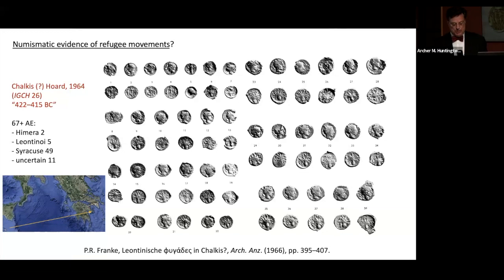A few years earlier, in 422, Syracuse had forced its neighbor Leontinoi to accept a sympolity, that is to say, the polis Leontinoi ceased to exist. In this situation, citizens of Leontinoi might have taken refuge in the mother city of Leontinoi, Chalkis. So far, so good. Franke's suggestion was widely accepted, and the Chalkis hoard is cited as an interesting freak, so to say, until today.